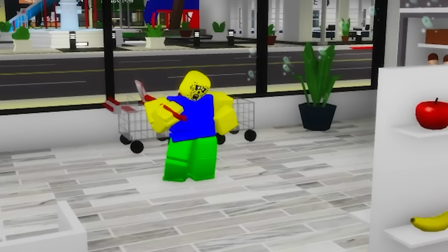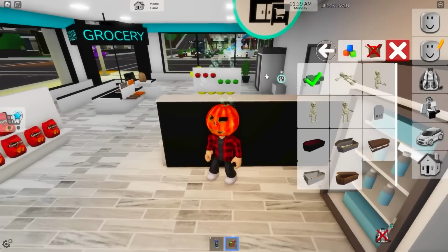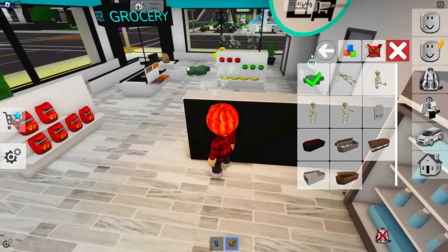Where are these ghosts coming from? I think he's starting to get scared. Let's try to spook him more. I'll get this body in the props and place it right beside him out of nowhere.